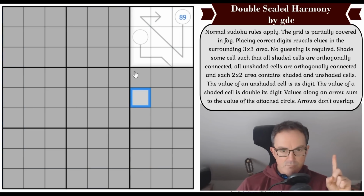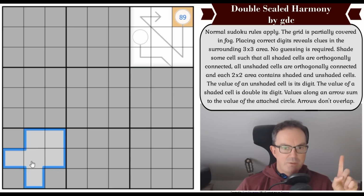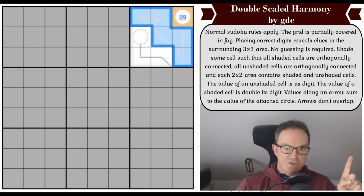Now, we worked out this was orange, but we also know there must be some orange down here. So this orange has to get out. It cannot be just surrounded by blue.